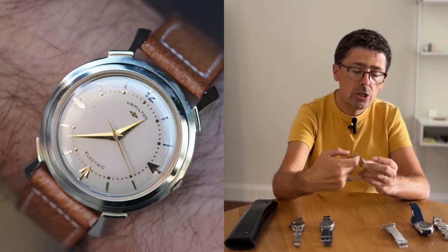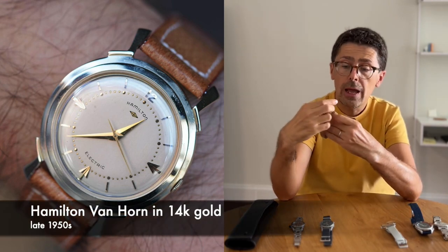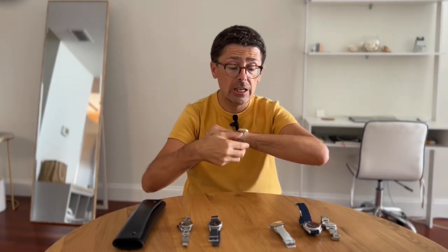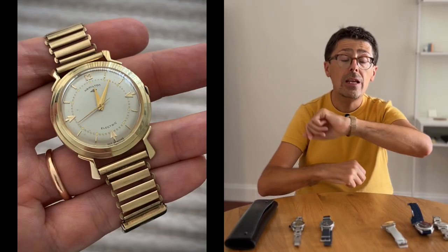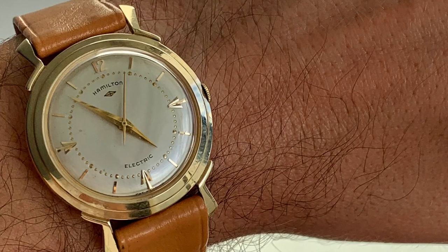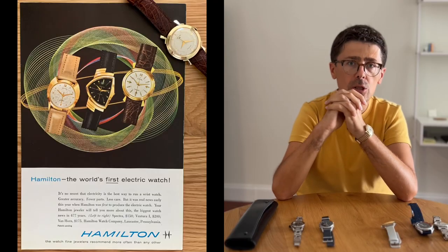And the next watch in my collection is this solid gold Hamilton Ventura Electric. So that was actually the very first watch in the world powered by a battery. And this watch, I have a very cool, not American, actually British, solid gold bracelet. So this is a solid gold watch on a solid gold bracelet. And what you can learn about my collection from this watch is that I like to be contrarian. I like watches that other people hate. And right now, everybody hates gold.